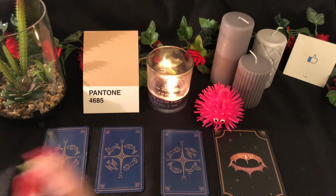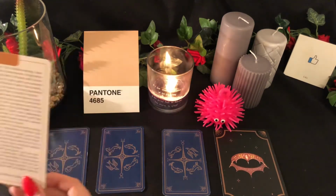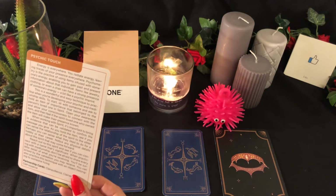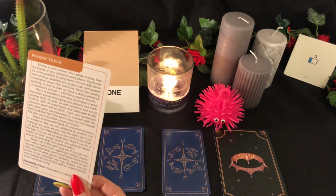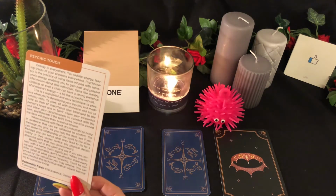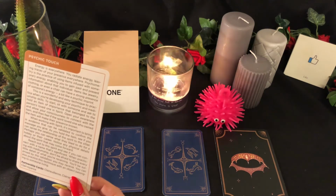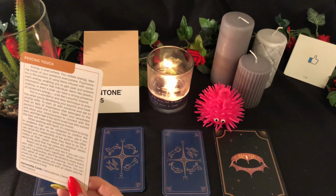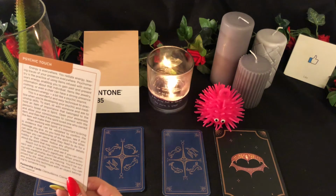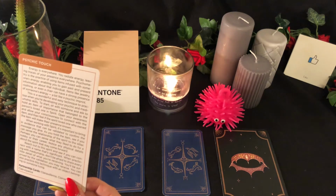I want to read this because I think it's important. It says: energies everywhere. You radiate energy, leaving traces of your presence everywhere. Psychometry is the practice of using items infused with someone's energy, enabling you to gain past and present information. Items like jewelry, clothing, or even a chair can have a strong presence of energy, a bit like a psychic imprint. Wow.